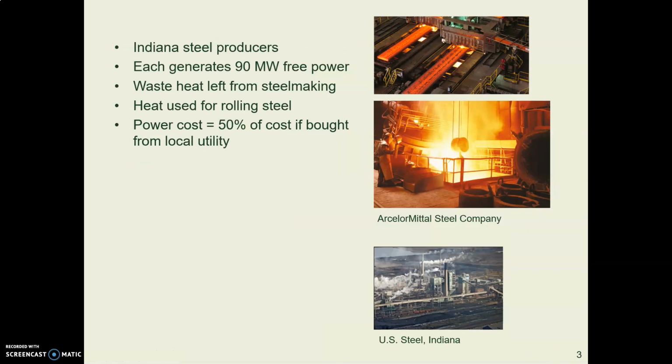In Indiana, there is a big steel plant. Actually, there are a couple of them that are using cogeneration or CHP. The big one there used to be called U.S. Steel, and it was bought out by an international corporation called ArcelorMittal. Here's the name right here. And this company realized that they produced just a tremendous amount of waste heat in their blast furnaces used for turning iron ore into steel. It's a very, very hot process, and in the past they would just get rid of that waste heat.